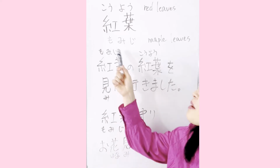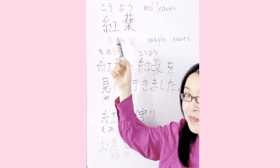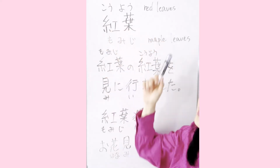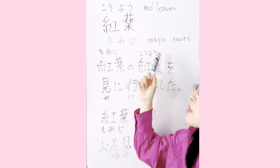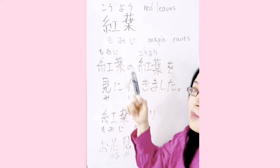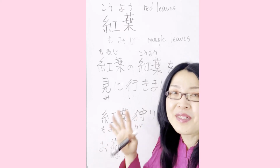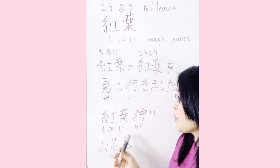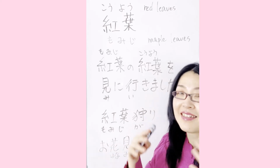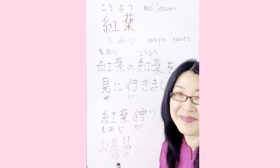Yes. So today I'm talking about this kanji word. We have two pronunciations, koyo and momiji. Koyo means red leaves in autumn and momiji means maple leaves. But also momiji is a kind of representative of all autumn leaves. So that's why we have the word momijigari, which means go outside and appreciate beautiful nature in autumn.